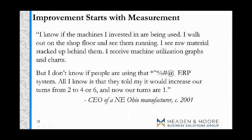And this was what cinched it for us. He said, I receive machine utilization graphs and charts. And then he went on to say, and he used some curse words, I don't know if people are using our ERP system. All I know is that the software vendor told me it would increase our turns from 2 to 4 or 6, and our turns have dropped to 1. And that's when the light went on for me close to 20 years ago, that the approach to asset utilization that we take to machines could be extended to ERP systems.